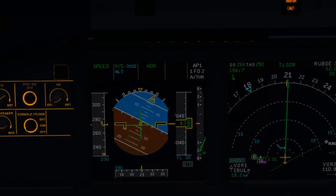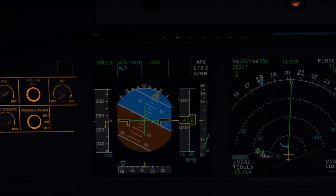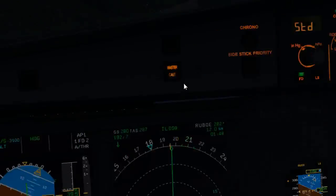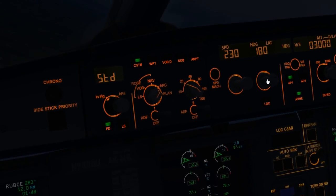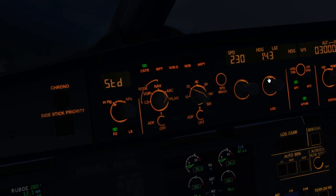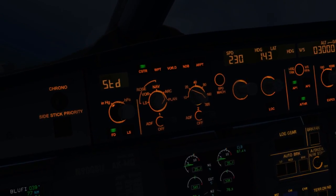Roger, we're working on slowing down. I was just accelerating the descent rate just because it was a little bumpy. American 400, you're 8 miles from the fix, turn left heading 120, maintain 3,000 until established, cleared ILS 9 approach. Roger, 120, we'll maintain 3,000. We're cleared for the approach, American 400.